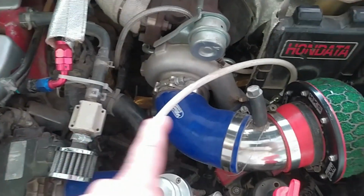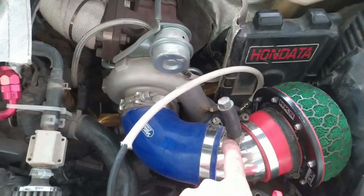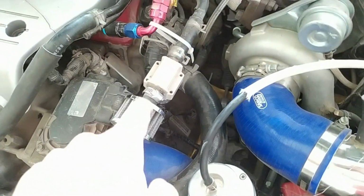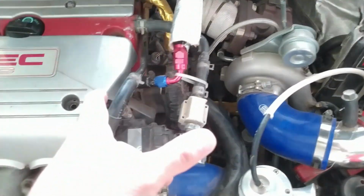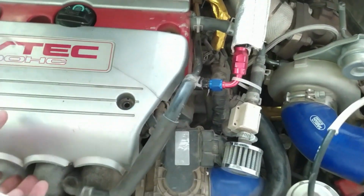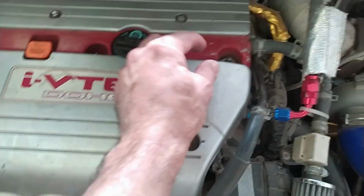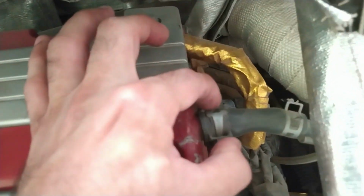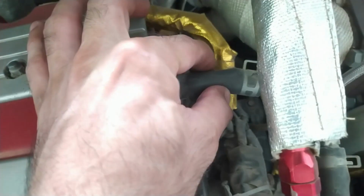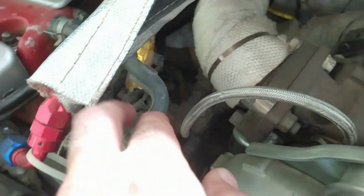So what I did is I just blocked that port and routed it into the atmosphere. But this is not enough. You can see under boost, this is the only vent this engine has, and look at the size of this hole. This is the Honda fitting, and this is mine.